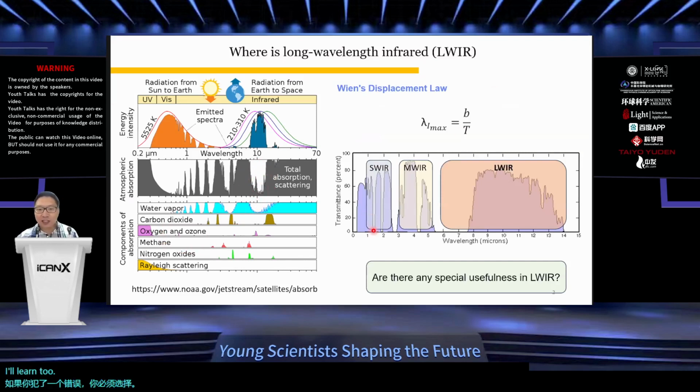Here we see that short wave infrared is from 1 to 2.5 micrometers, and mid wave infrared is about 3 to 5 micron. Our long wave infrared is from 6 to 14 micron. The short wave infrared and the mid wave infrared together we call mid infrared, and longer than 14 micron, we usually call far infrared.